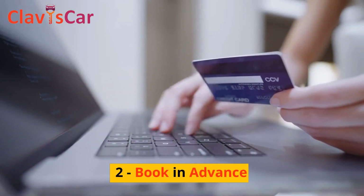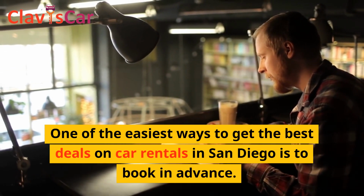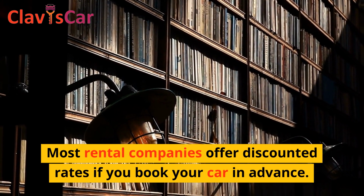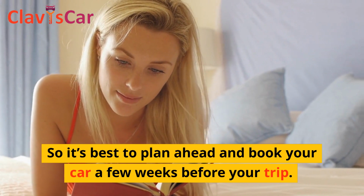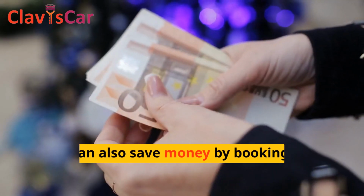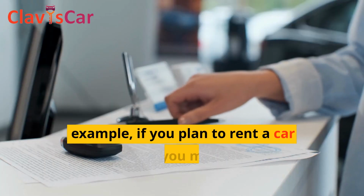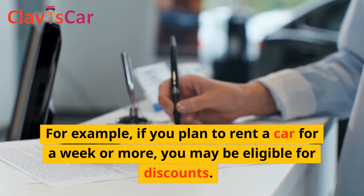2. Book in advance. One of the easiest ways to get the best deals on car rentals in San Diego is to book in advance. Most rental companies offer discounted rates if you book your car in advance. So it's best to plan ahead and book your car a few weeks before your trip. You can also save money by booking a car for a longer period of time. For example, if you plan to rent a car for a week or more, you may be eligible for discounts.